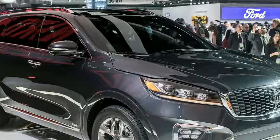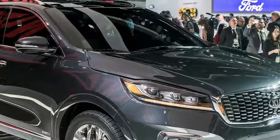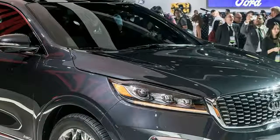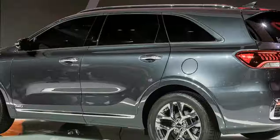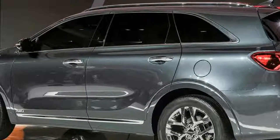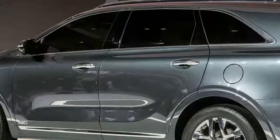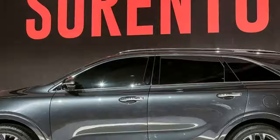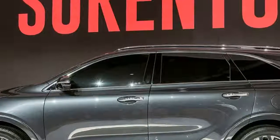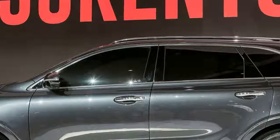The 2019 Kia Sorento was unveiled at the 2017 LA Auto Show, showing off slight exterior revisions and a few minor updates to the cabin. Each Sorento also now features standard 7-passenger seating, while the previously optional turbocharged 2.0-liter 4-cylinder has been discontinued. Kia also revealed that a diesel option is in the works.